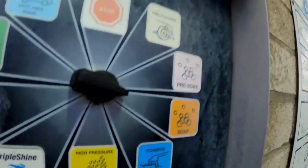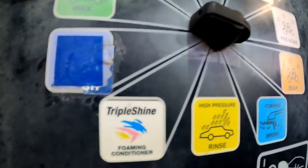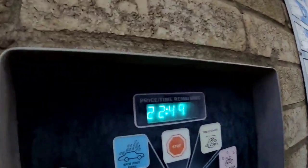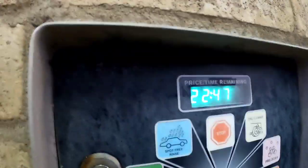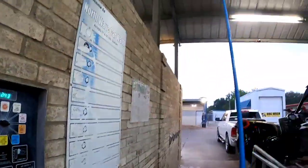This is what I use: pre-soak, soap. I don't use the brush. I use the triple shine wax, and then spot-free rinse. I have extra time, and somebody left us a little present. I only put in about $3 and it gave me like 28 minutes.